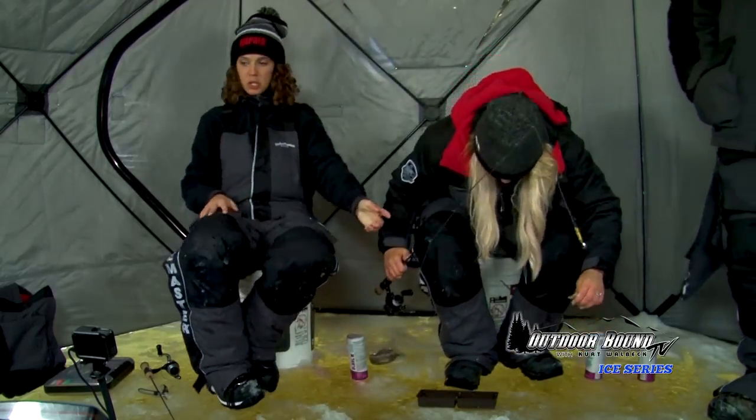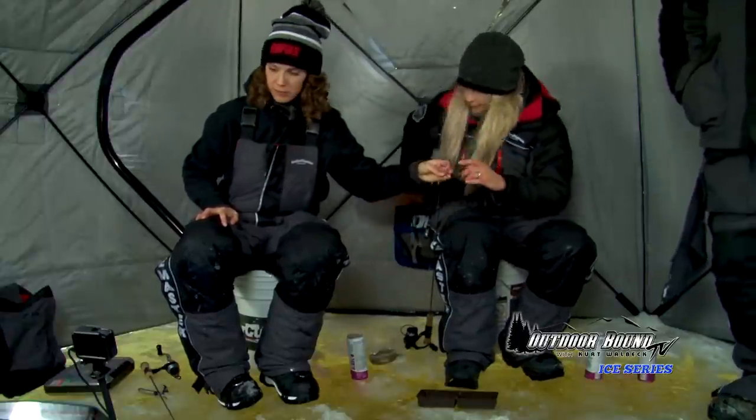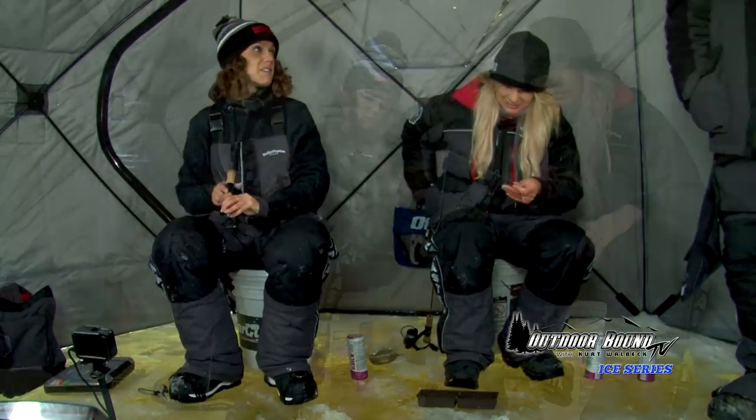I wonder if you need to switch to a bigger hook size. I'm kind of starting to wonder if this isn't enough. Is it because the one is bent back? Teeny tiny hooks. If they swipe at it and you don't get them in the right spot. Nice. Yeah.